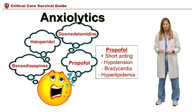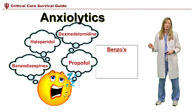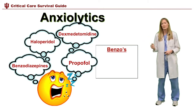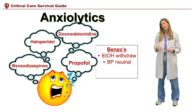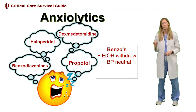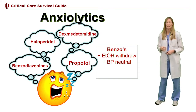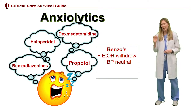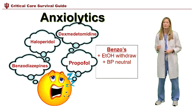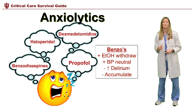and has to be given by an anesthesiologist. Our next medication that we use in the ICU is the benzodiazepines. So this can be lorazepam or midazolam, and these medications are great for patients with alcohol withdrawal or who have blood pressure problems and are hypotensive and can't tolerate other medications, as you'll see. The benzos can be used as IV push or as continuous infusions, but when you use the continuous infusions, you really have to worry about some of the side effects you can see with the benzos.